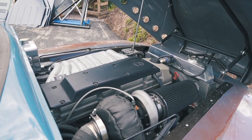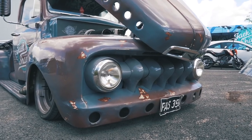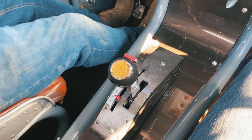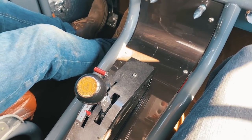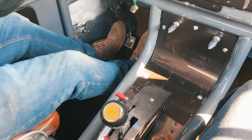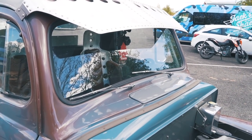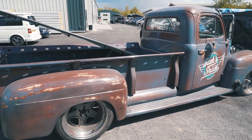So what's in it is a Mercedes six-cylinder. It's an OM606, backed up by a TH400 transmission. So basically, no clutch, it's just a ratchet shift automatic box. The truck pushes about 500 horsepower to the rear wheels. But every last piece on the truck is custom, apart from the cab. So apart from welding the cab, we've not altered anything.